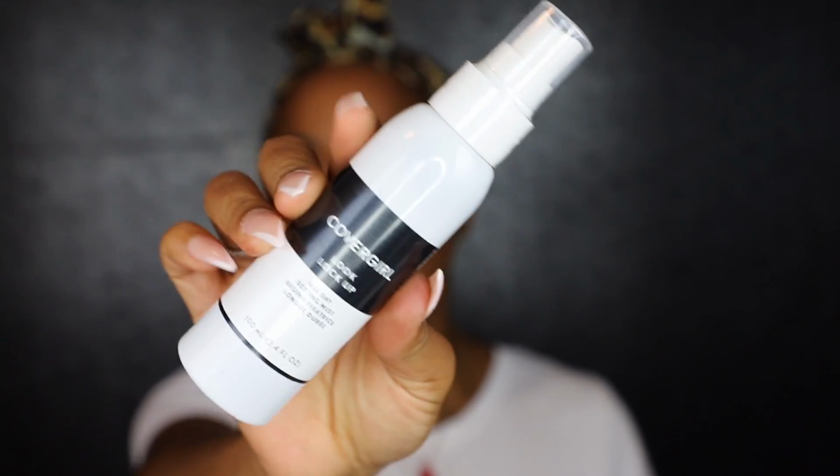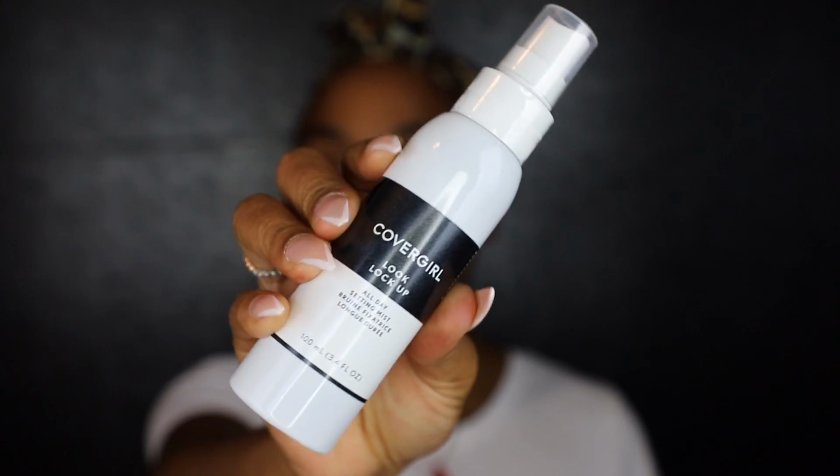And finally, before I attach my wig, I'm going to mist myself with some Look Lockup. I'm sorry, did I say mist? I meant drown myself. I always get mist and drown confused, I'm sorry. And now let's get some closies.